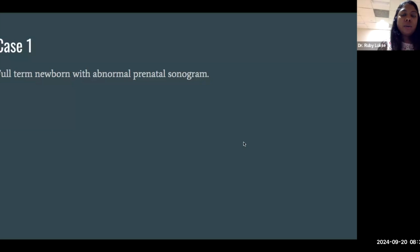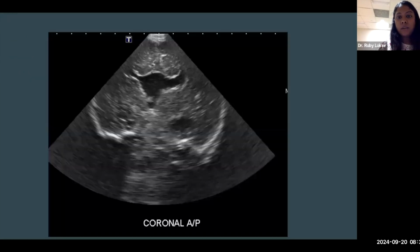Okay. So this first case is a full-term newborn with an abnormal prenatal sonogram. As I mentioned before, gestational age is very important. Knowing if it's full-term, preterm, ideally you would know the exact gestational age and also why we're doing the study. So the prenatal sonogram was abnormal. We have a coronal image, okay?